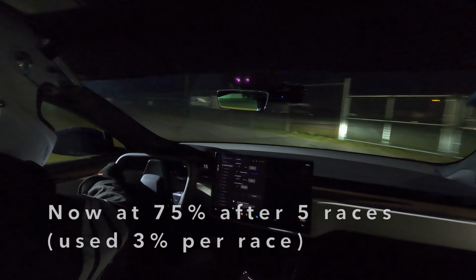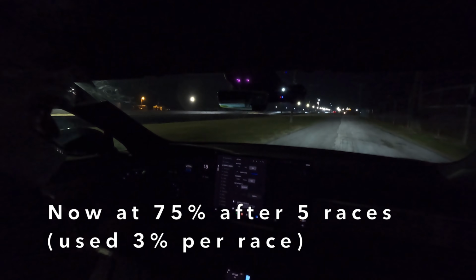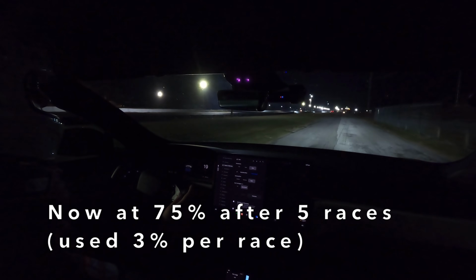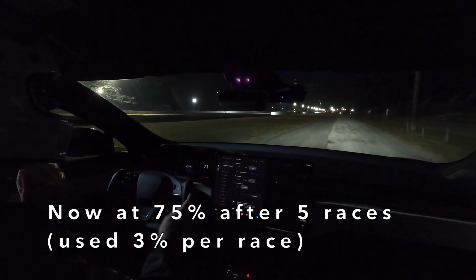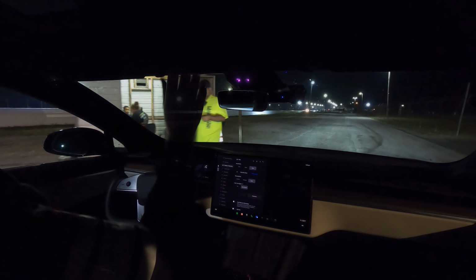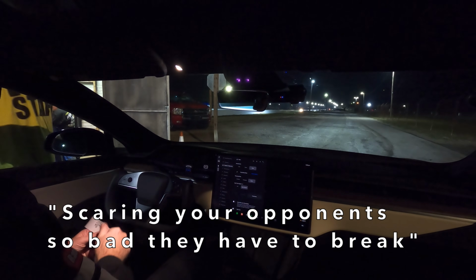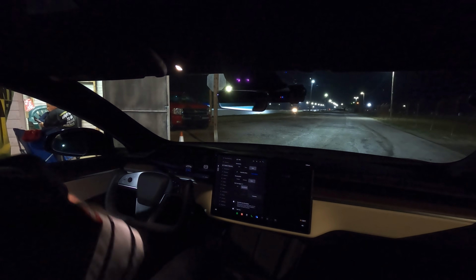All right, we're at 75% battery state of charge after that last run. 5 solid races. We went from, I think we were at 90, 91% when we started. So we used about 15% across 5 races, 3% per run. Scare your opponent so bad that you gotta break. Apparently. He's still out there?